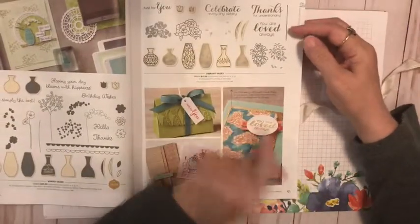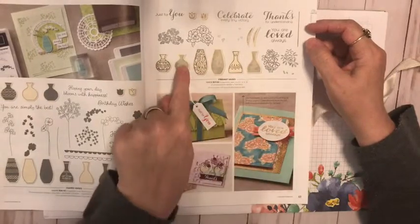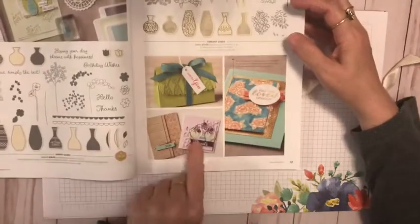And then they came out with vibrant vases. This is a 2-step. You're going to stamp one, and then you're going to stamp the other one on top. Okay, and it's going to come out like these.